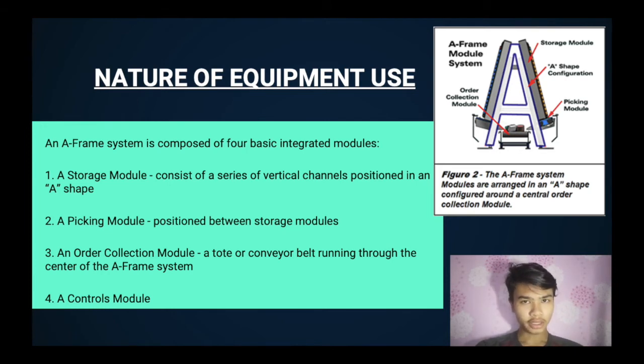And the fourth one is the control module. It can be a standalone off-the-shelf or proprietary system powered by one or several software modules. These controls are capable of interfacing with a wide range of host systems to receive orders and upload post-pick information. Also, it interfaces with pick module microprocessors to control all picking activities, monitors performance, and prints useful records.